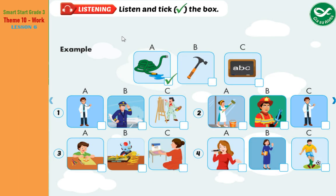Listening. Listen and tick the box. Look at the pictures. Listen. There is one example. What does a firefighter use? A firefighter uses a hose. Ah, right. A firefighter uses a hose. Can you see the tick? This is an example. Now listen and tick the box.